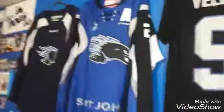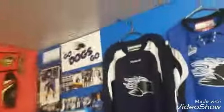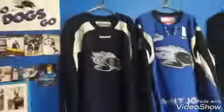shirt. Then we got my St. John's Sea Dogs jersey. Then my jersey that I got last year that has signatures on the arms, and then signatures on the back. That's pretty cool. Then we got this that I got signed this year before the season. Half of them are traded. Then we got the schedule, which they're done in March. Joe Veleno pictures. And then we have this that I got last year.